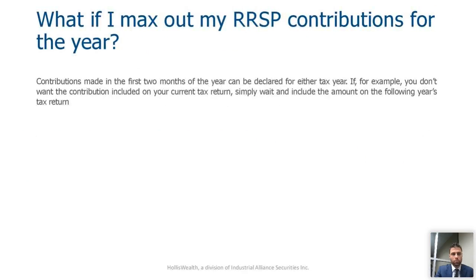So what if I max out my RRSP contributions for the year, but I still have some money I want to dump in there and get ahead for next year? Maybe you don't want that money sitting in your checking account because you're afraid you're going to spend it on something stupid or fun or irresponsible. Then maybe you want to put that money in the RRSP account in January or February, even though you don't have any room left. You can get ahead and make that contribution, just not claim it until the next year, if you figure you're going to build up some more room.